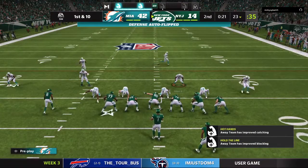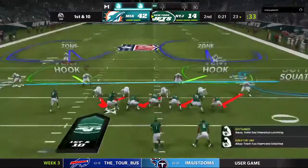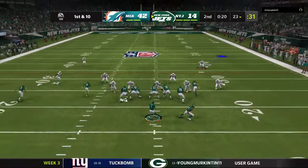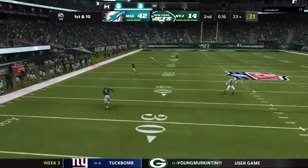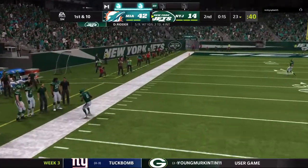The New York offense taking over for their next possession. And we'll see how they want to play this. Just a little over 20 seconds to go. He's going to look deep for more. And that is incomplete.